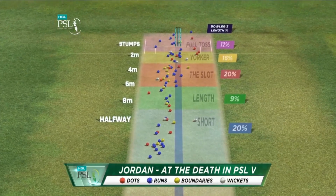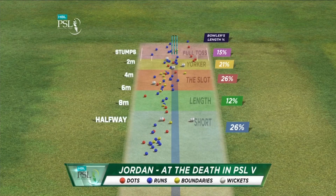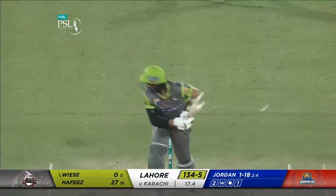Look at the Yorkers, those white balls right in the block hole from Jordan. Ideal delivery. Oh, it's well bowled again.